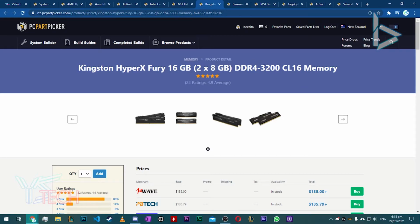So you'll be fine with 3200, especially because the 2666 ones are about $60 for one 8 GB stick. This one is only $15 more, and you get 3200. Might as well just go with the better one. So let's head over to the storage.